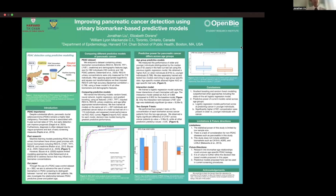However, we would like to also acknowledge the limitations within the study. First, the low sample size of 382 patients. Second, there's a lack of consideration for non-PDAC diseases that may also affect the data, such as pancreatitis, and the lack of inclusion of additional biomarkers such as CA19-9, which is the current only FDA-approved biomarker for pancreatic cancer.